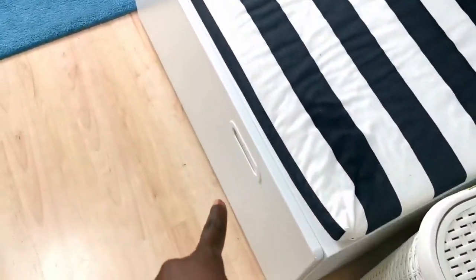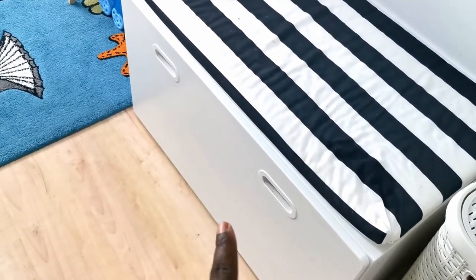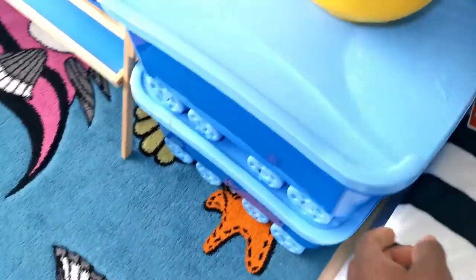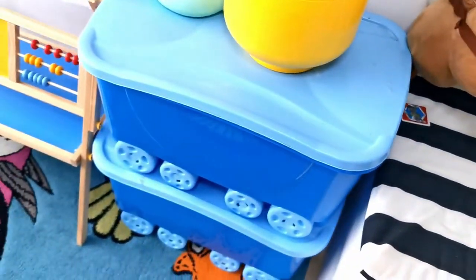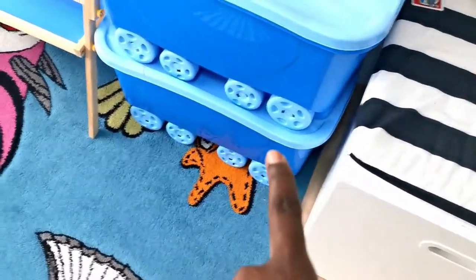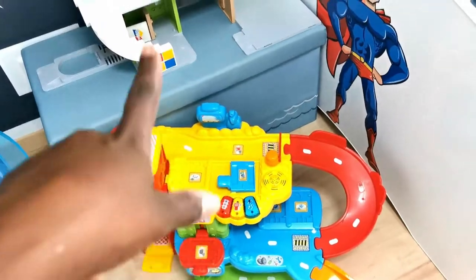I took almost one and a half bags, almost 2 bags of throwaway toys, which you cannot even give to anyone. And here I've left him just 4 big toys: the fireman truck, one truck, and a helicopter. Here is most of his games and the tip toy books inside there too. And this I'm going to give away. That's why they are there.